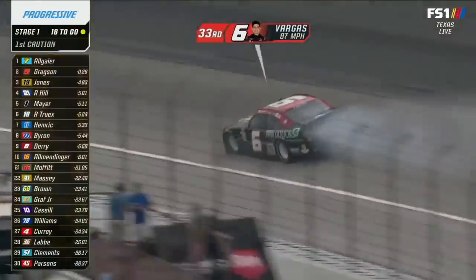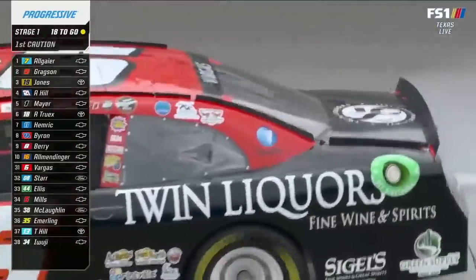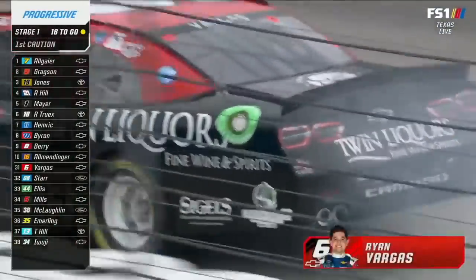Ryan Vargas had a big spin yesterday in practice. He was able to keep it off the wall when he spun out. Started at the back today.